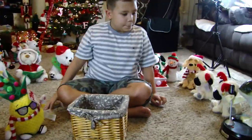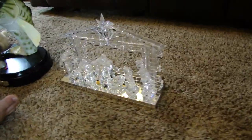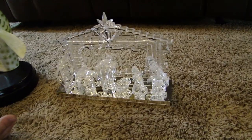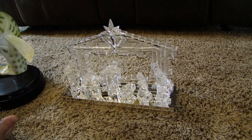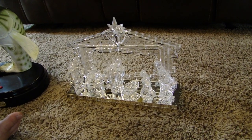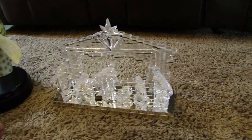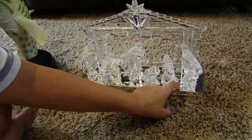Where do you want to start? You want to start over here? Okay, this is our nativity scene. And you won't believe this. This thing came in with no batteries and it was still working. That's right, we literally have pictures. When we got home, Jet hit the button and it actually started working with no batteries. It had absolutely no batteries in it. It was so awesome. Okay, go ahead and turn it on. Let's show them what it looks like.